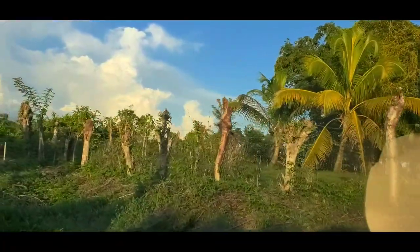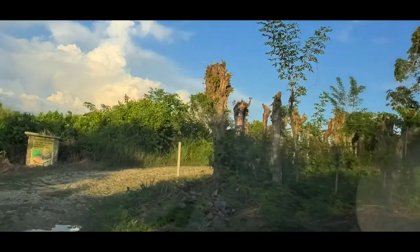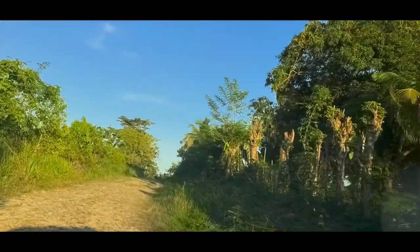I think I see a sign. Butterfly Eco Park. Guest house, butterfly, blah, blah, blah. I turn right here, I think. So I'm going to turn right here. Water slide tours. Nice. Pizza. All the way out here.